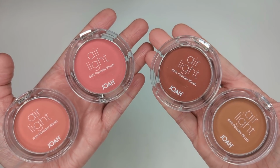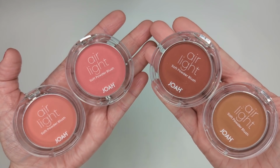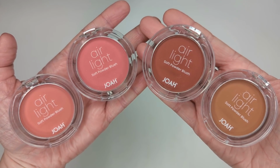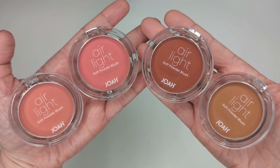So I was super excited to see these, and they don't seem to be on their website yet, but I purchased all 4 colors just in store. So if you have JOAH at your local CVS, you could always check there. I'm sure they'll be on the website soon though. And the colors that they have are really pretty. They're just a nice mix of pink shades, peachy, and nudes.